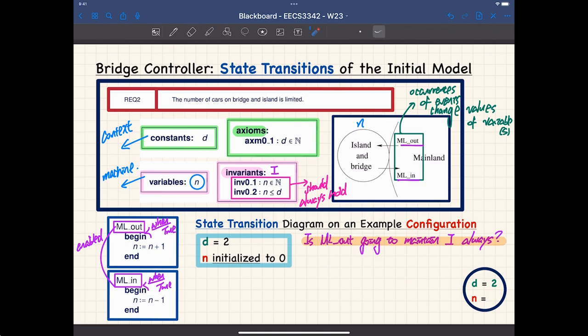Let me give you a little bit of a hint. Let's say we can only have up to two cars in the island and the bridge. Is it possible to actually violate the invariants simply because ML out is always enabled? Is it possible? Right? Yeah, because each time you try to do ML out, there's going to be one car added in, taking another car. We're already reaching the maximum. If you take another one, because there's no restriction, right? We can get another one. And in this case, 3 less than or equal to 2 is false, right? It's a very informal sketch. Let's now put it a little bit more diagrammatically.